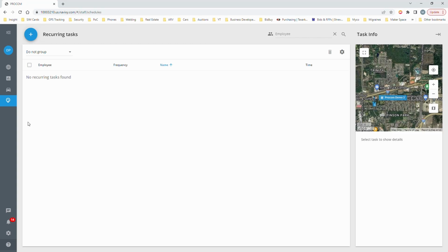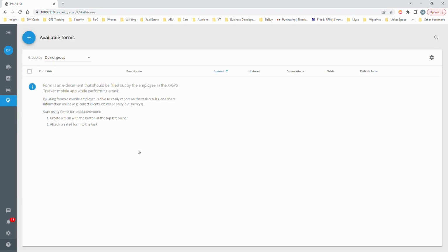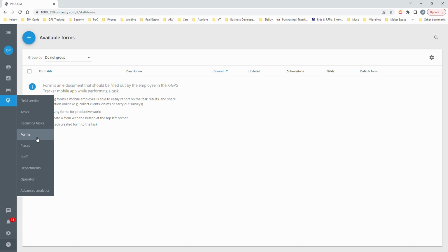So let's say once a month you go out and check a pump, and you want to create a recurring task for that. Every month it's going to assign someone to go check that pump. And let's say there's a form that they have to fill out, there's a checklist, certain activities that they have to do. You can have it do that.